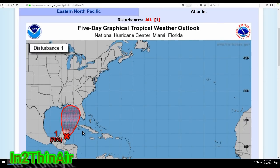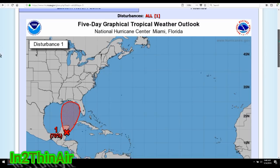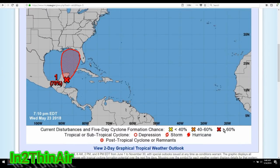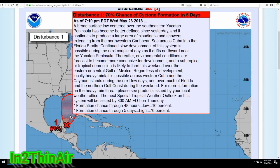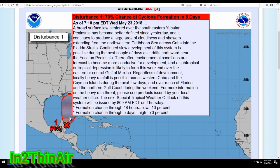But here is your 70%. That color red we are very used to seeing from last year starts off right here. So anything 60% and higher will get this red X, and the next thing that we're going to see, guys, is this red circle. That is a tropical depression. That is our first step, and then we get tropical storm, then we get into hurricanes. This is the farthest forming one we've had this season so far, if you discount the other storms going on in the Pacific. This is our first Atlantic storm to reach this 70%, might be even higher at this point.